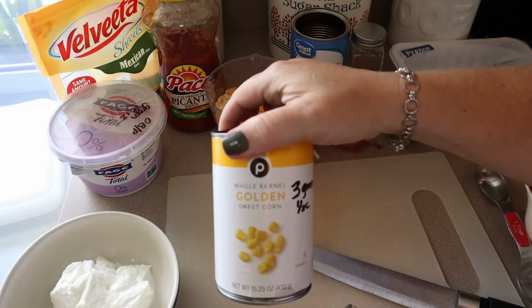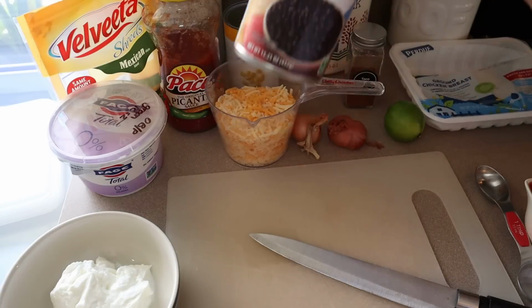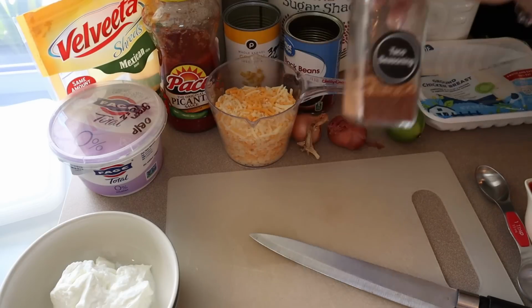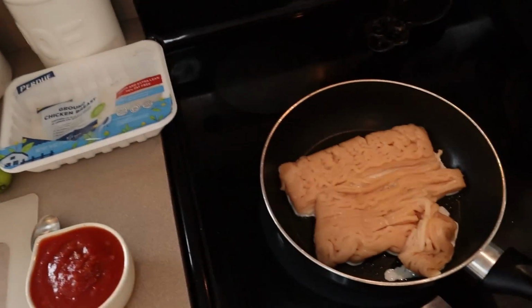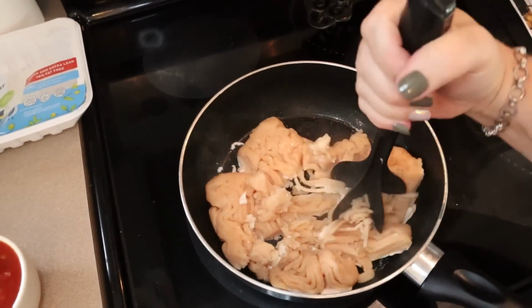And then 1 can of corn, drained and rinsed, 1 can of black beans, drained and rinsed, 2 tablespoons of taco seasoning. And then at the end, we need a cup of diced tomatoes and a 1/3 cup of chopped green onions. And then you can also put it over like lettuce or tortillas or something like that. I think we're going to do lettuce with ours. So I have my chicken going over here in the pan, and then I'm going to get my shallot cut up.